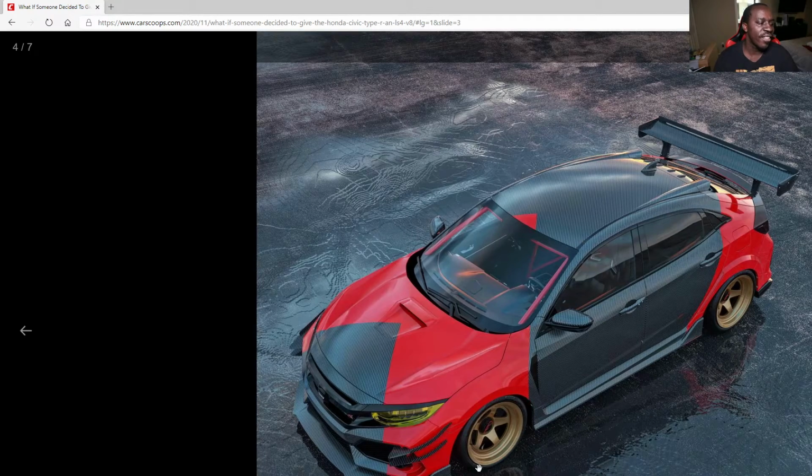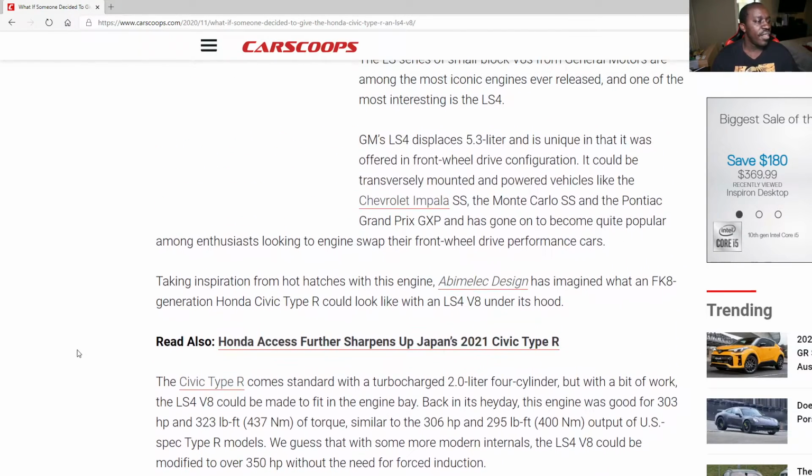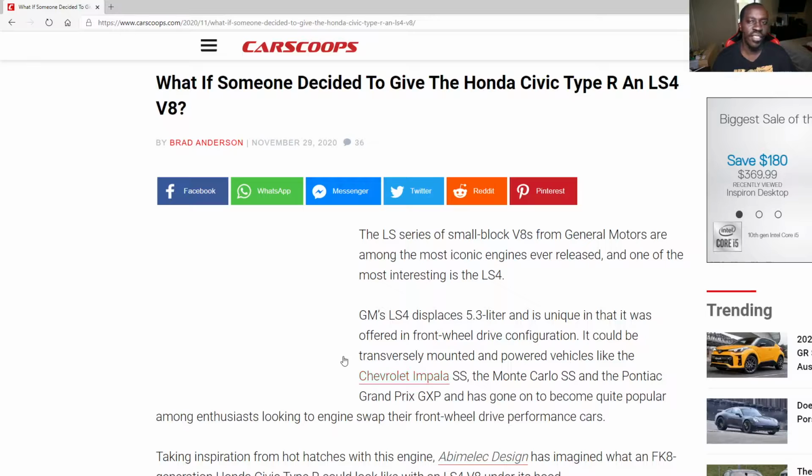But the only thing that we can't, let me see, how do I exit? I have to look around the camera because it's right here, so sometimes part of the screen is capped off. I can't see, I have to go around. But anyway, the Civic Type R is a beast of a car. Okay, so let's get through this article.